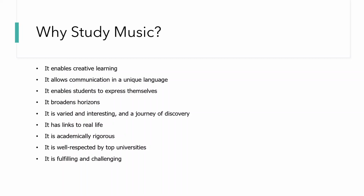There's a list of reasons there which are pretty self-explanatory, but overall I like to think that music is a creative, expressive and enjoyable subject. It is academic, it's not an easy subject by any means, but it is overall quite enjoyable. It's a perfect opportunity for students to develop their confidence, develop their social skills, particularly interacting with peers, which ultimately, if we're thinking about the future and employability, these are skills that they're going to need, interacting with peers and that self-confidence.